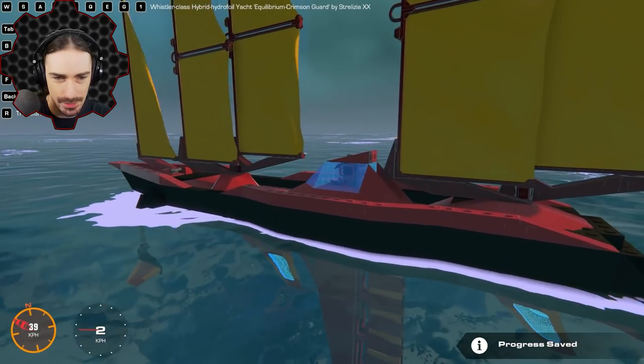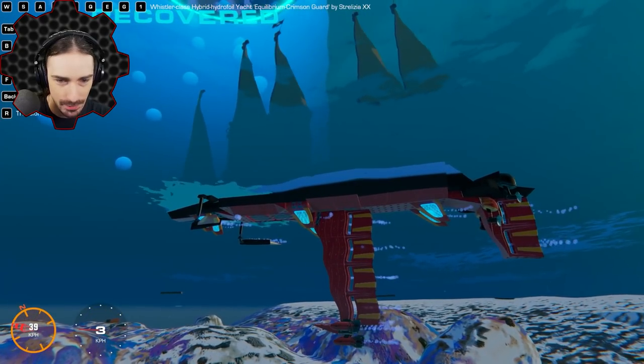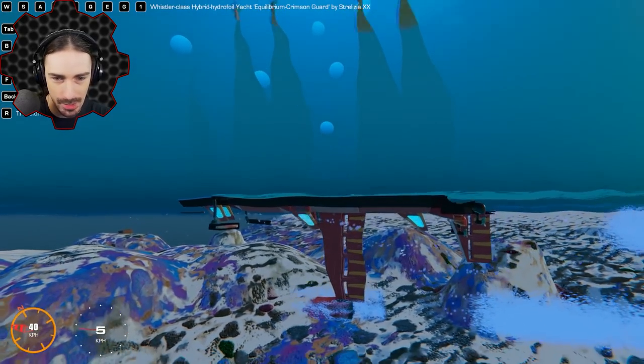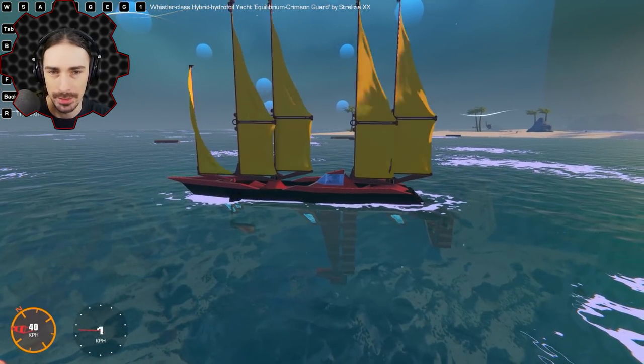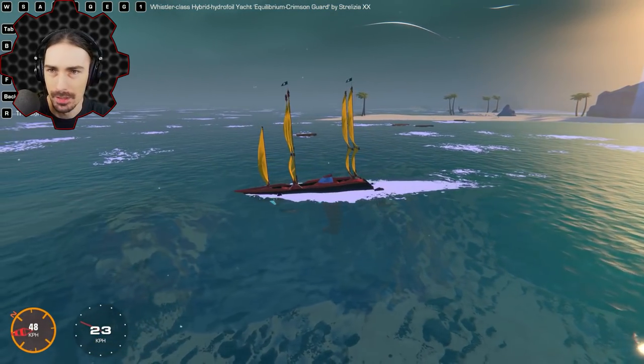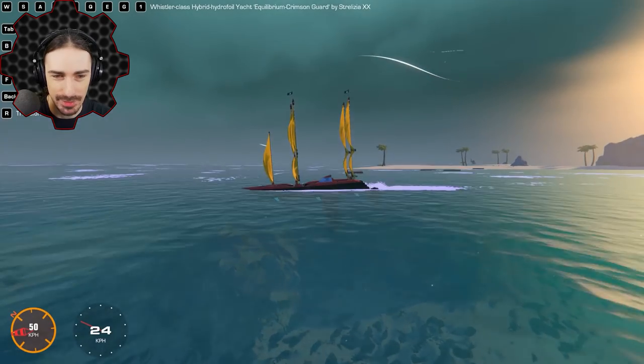Whoa, look at the design of this. This is awesome. Look at that. Hopefully I don't have to use the motors. It would be awesome if it could hydrofoil on wind power only. All right, well, let's see what happens. Here we go. All right, so far, not hydrofoiling that much.